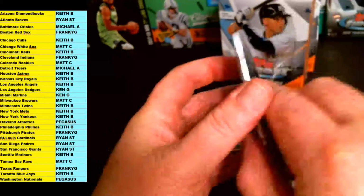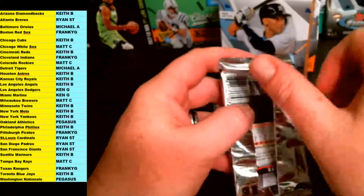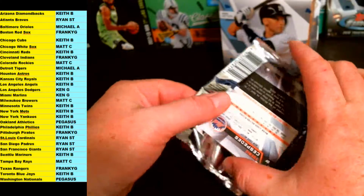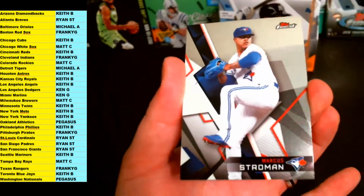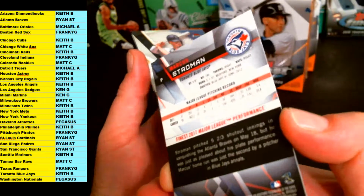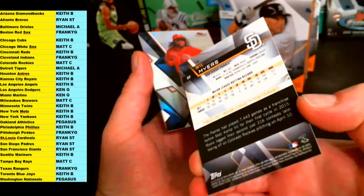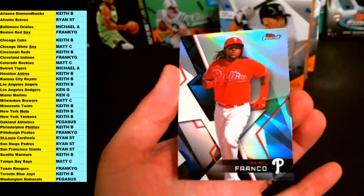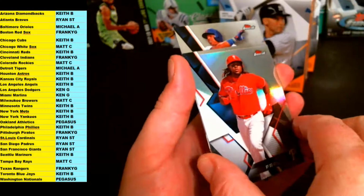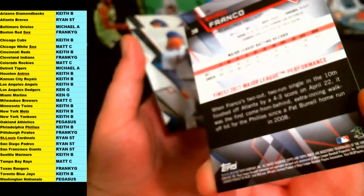All right, pack number two, mini box one. Good luck, guys. Come on. Due for at least one autograph in this box. And another one in box two. Here we go. Good luck, everyone. First up is Marcus Stroman, Toronto Blue Jays base. And Will Myers for the San Diego Padres. And looks like we got a little refractor here. Franco for the Philadelphia Phillies. Keith B. going out to Philly. Franco refractor. There we go. For the Phillies.